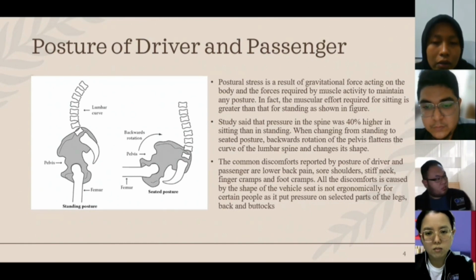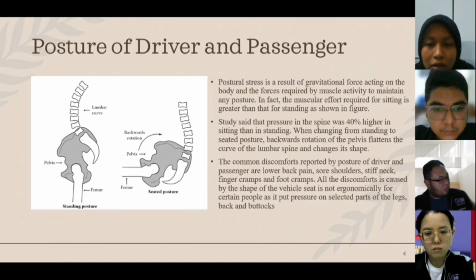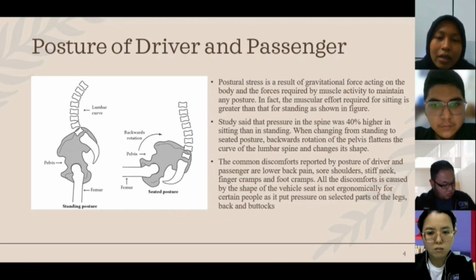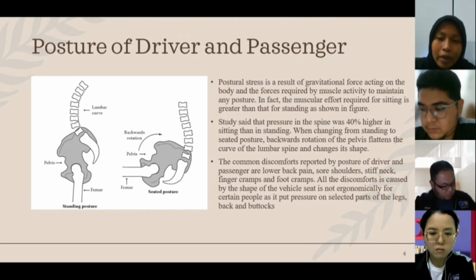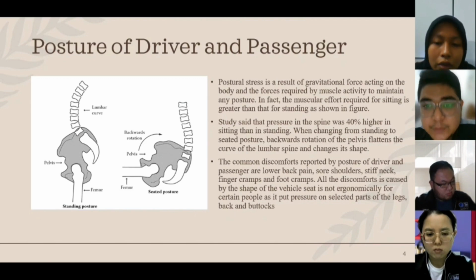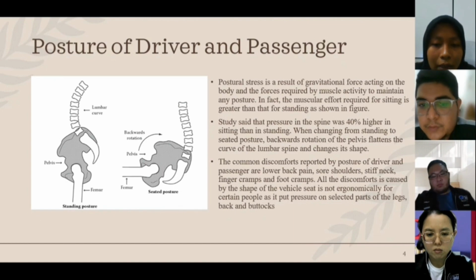The study also said that the pressure in the spine was 40% higher in sitting than in the standing position. When changing from standing to seated posture, backward rotation of the pelvis flattens the curve of the lumbar spine and changes its shape. The common discomforts reported for the posture of driver and passenger are lower back pain, sore shoulders, stiff neck, finger cramp, and foot cramp.